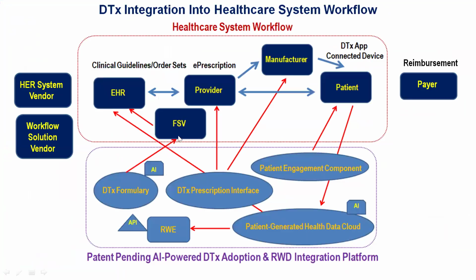Actually, a lot of the function is done by FHS. Our work is to provide the DTx formulary based on our evaluation criteria. We developed our own DTx formulary evaluation framework. We found that this process requires very much time and human resources.